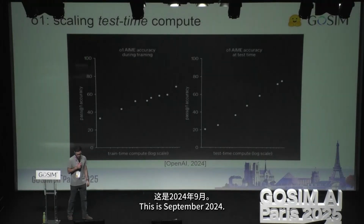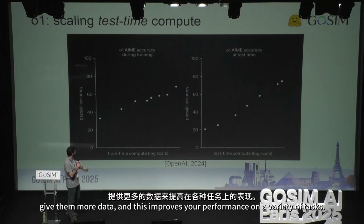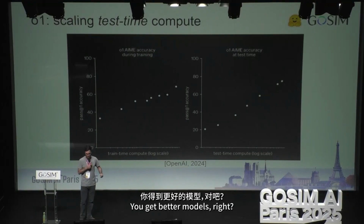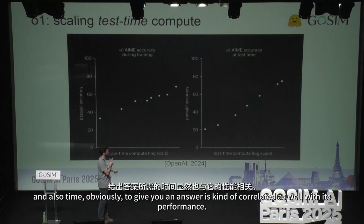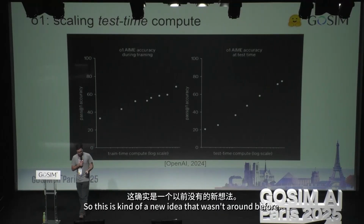This is September 2024. And in their blog post, they introduced this new concept called scaling test time compute. So we've all heard for a while that you can just make bigger models, give them more data, and this improves your performance on a variety of tasks. So this is the left one. Train time compute scaling: you just train for longer, bigger models, more data, you get better models, right? But this is a new idea they introduced, that the time the model takes, in terms of compute and also time, obviously, to give you an answer is correlated as well with its performance. So if the model takes longer to give you an answer, this answer can be better, okay? So this is a new idea that wasn't around before.